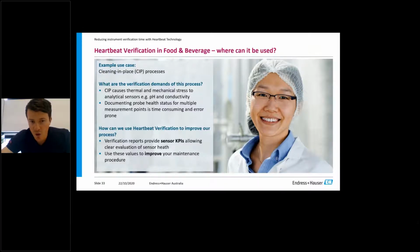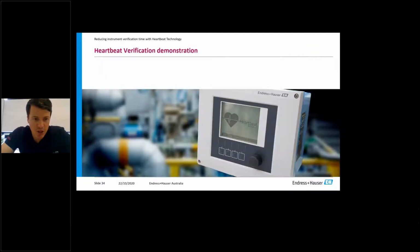What heartbeat verification diagnostics does is it gives you an indication of how you can improve your maintenance procedure. Now, we're not going to talk about that in this webinar, but in probably 2 or 3 weeks' time, we're going to have a webinar dedicated to improving maintenance schedules with heartbeat verification and diagnostics. So we'll give you real examples of exactly how you can do that in our next webinar. So just how Gustavo and Taylor did demonstrations for heartbeat verification.